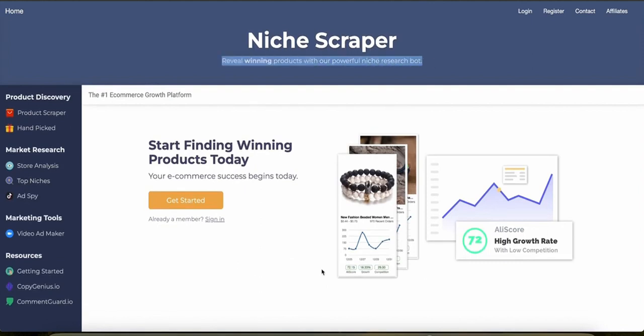They do have clear navigation and explanatory elements that makes it easy for most users to find all their features. As you can see, their product discovery, market research, and all the stuff is right here on their homepage for you to easily see, so you know exactly what to do.